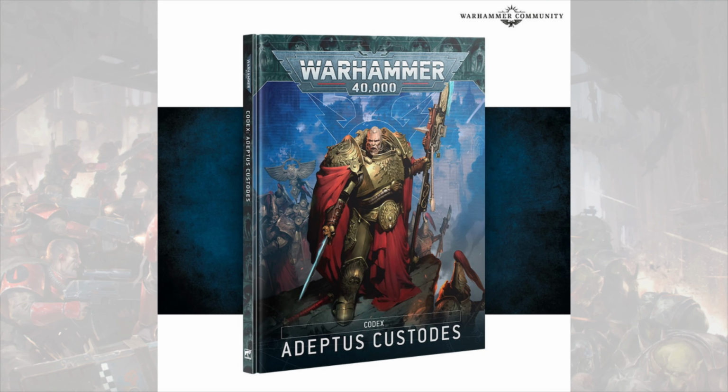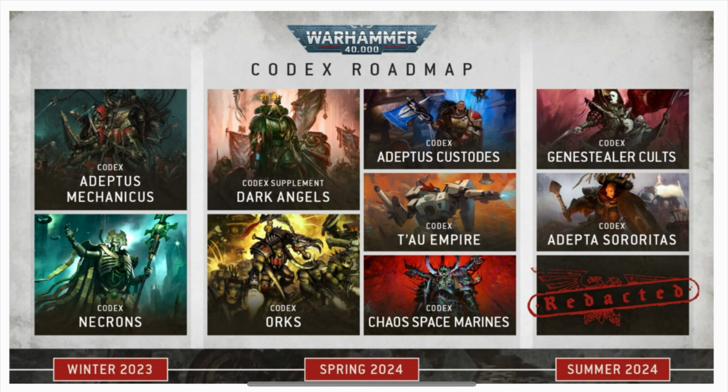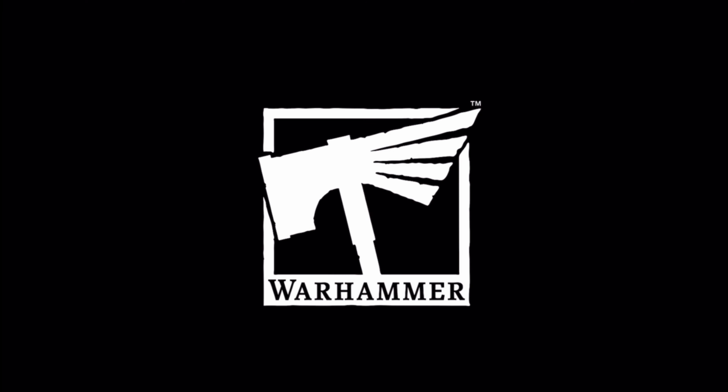Then of course we've got the Codex that's coming, so a brand new book for the Adeptus Custodes. Obviously this shield captain should be in the book, hopefully some other surprises as well, and they've also confirmed that Sisters of Silence are definitely in this book as well. Looking at the roadmap, next up after that is going to be the Tau and Chaos Space Marines, but that'll be an entirely different video.